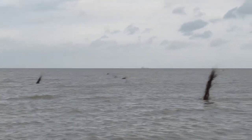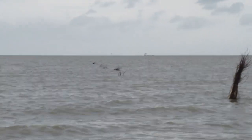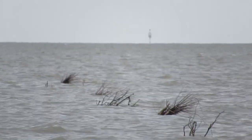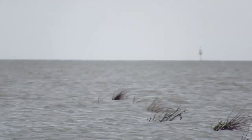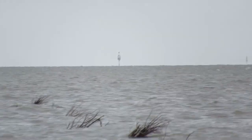And by the way, you can see the lines of markers going out there into the mud. I walked there yesterday. Well, the rest is underwater, but you can see if I stop shaking.